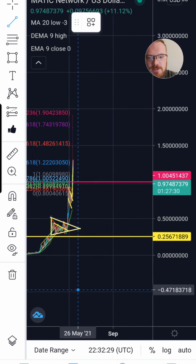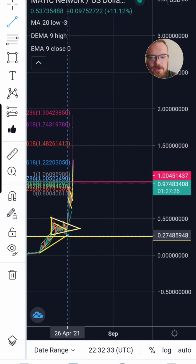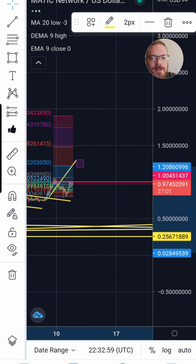Guys, tremendous support from where we actually previously broke out into this run. We have some nice support here that could really stretch out very far. Even if we were to turn a bit bearish, guys, I believe that we could still continue up. And in the long term of things, guys, Polygon Matic could absolutely reach $1.50 to $2, no problem, in my opinion. Definitely an idea to keep in mind here for Polygon, man.